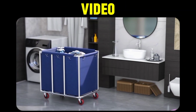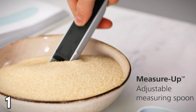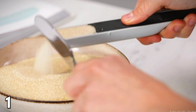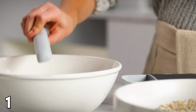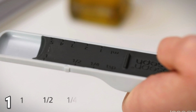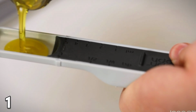Let's start the video. The Joseph Measure Up Adjustable Measuring Spoon in blue. This little gadget is designed to make your cooking and baking much easier by offering adjustable measurements. With a simple slide of the handle, you can measure wet ingredients from 1 milliliter to 15 milliliters, or dry ingredients from 1/4 teaspoon up to 1 tablespoon.